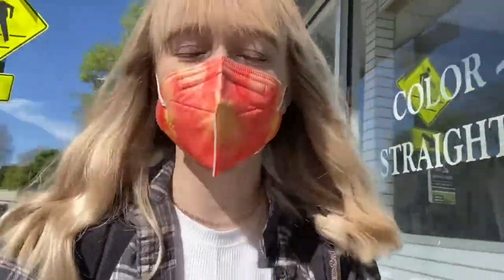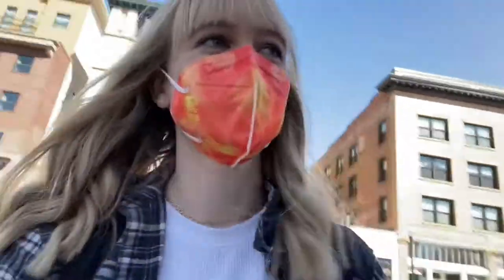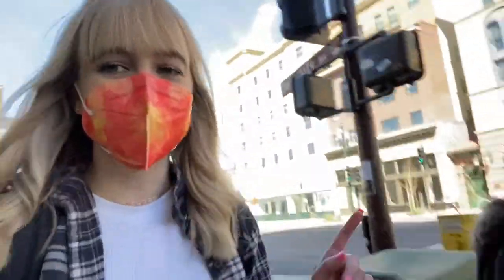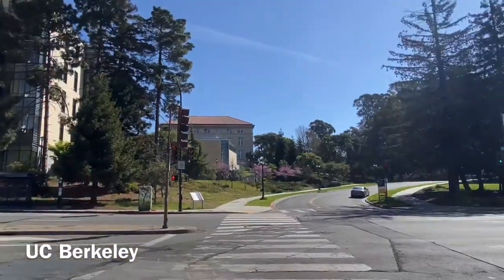Berkeley, and we are walking to the campus downtown area right now. But yeah, the train ride was really fun, so now we're just gonna go explore. There's so much construction. We've been crossing back and forth on this one street. It's like a straight shot to campus, but we've been going back and forth. We made it to campus.